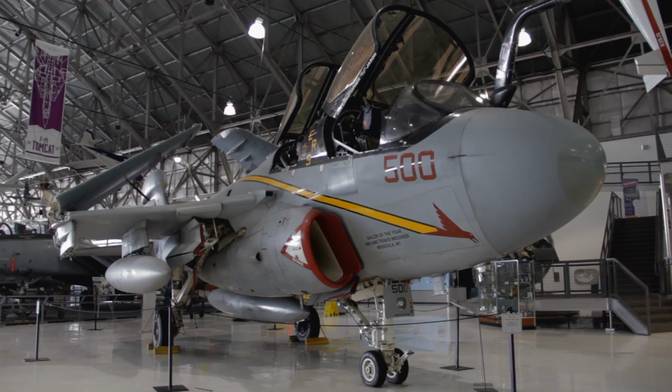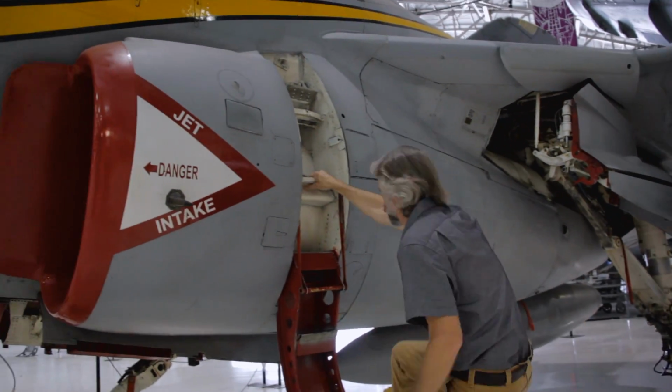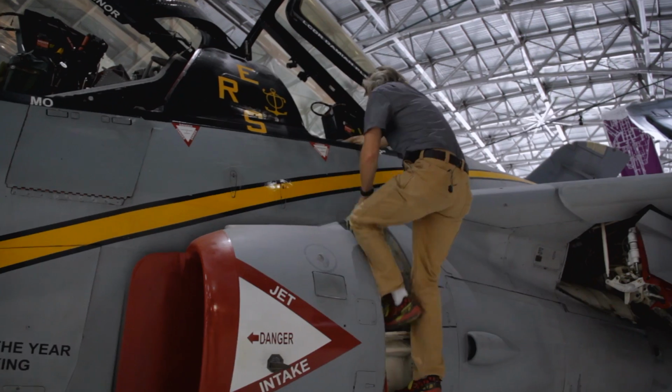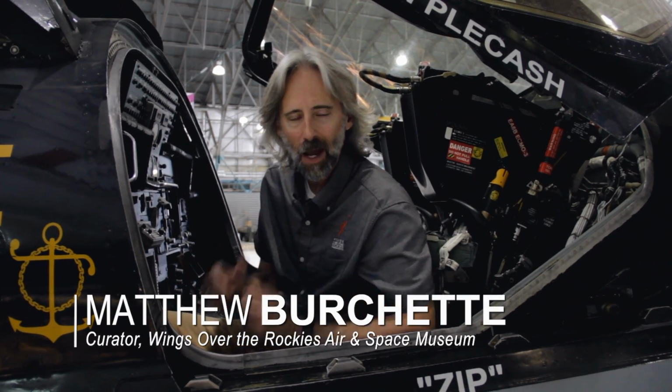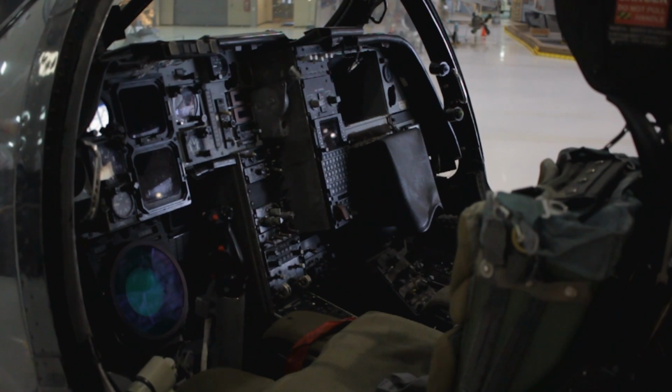Let's get up in the cockpit of the EA-6B Prowler at Wings Over the Rockies Air and Space Museum and explore the unique features of this aircraft. Like we like to do on Behind the Wings, we like to get you guys into places that most people are not going to see, and bam! Here you are in the cockpit.